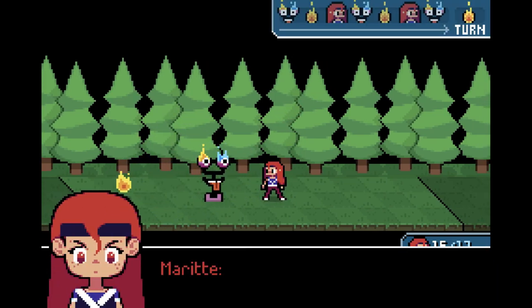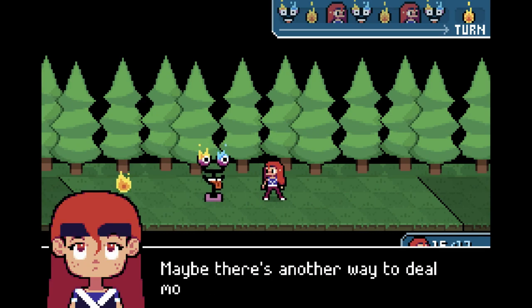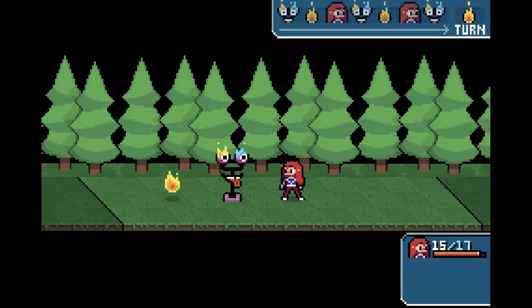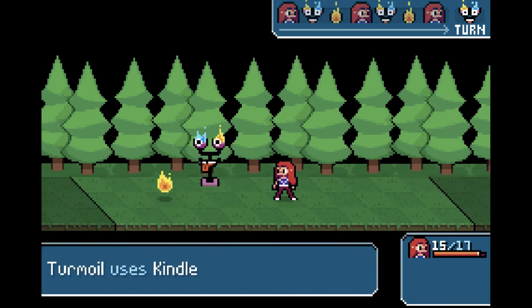So I want to hit it with flames like this. What? That attack barely even scratched it. Maybe there's another way to deal more damage. I think there is. I think I have to make the fireballs explode at it. I think I figured that out already.